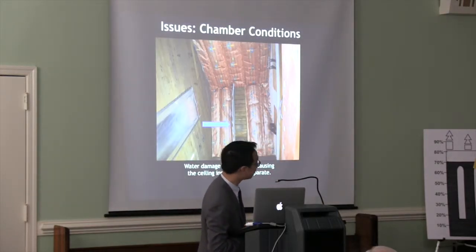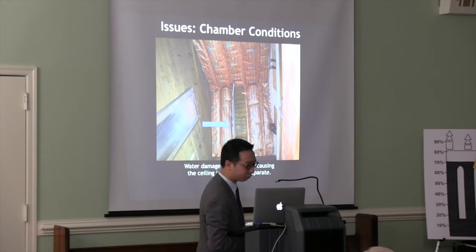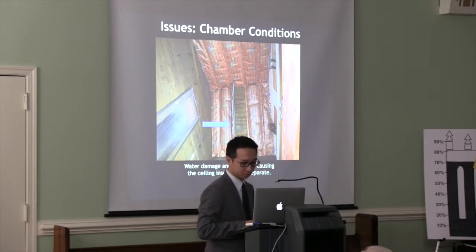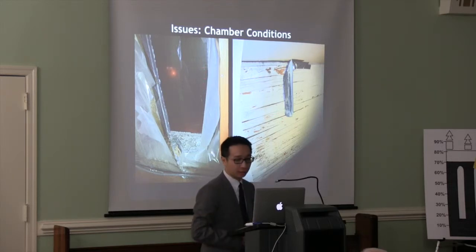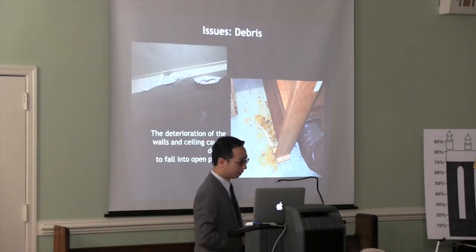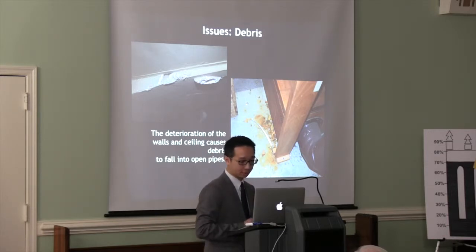Over the last 6 months, we've noticed some rapid deterioration. This is the roof of one of the chambers, and the insulation is starting to fall down. So I haven't checked in the last few weeks, but it may already be on the floor. There is a kind of a broken window right in that chamber with broken glass and lots of debris. This is one of the walls of the chamber that has water and possibly termite damage from the past. Here is some debris from the ceiling, and you can see that it's falling down onto the floor and into the open pipes.